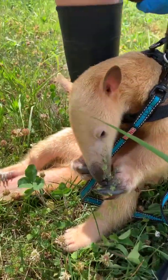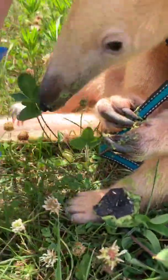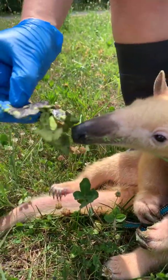This is where we're at right now. Avocado off of his fingers. Let me see if I can get a shot of that tongue for you guys. It's so cool. He's got a really little tongue.